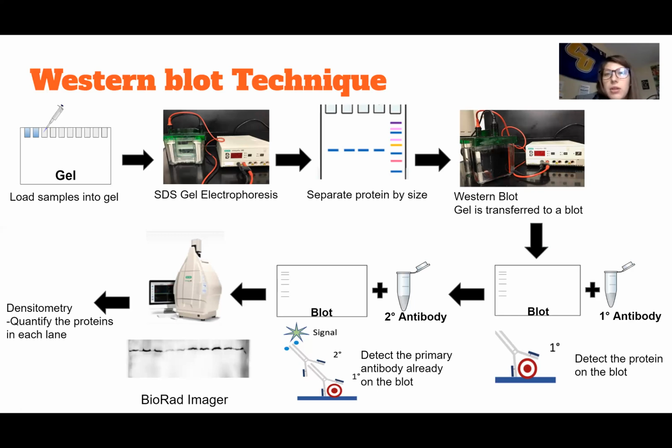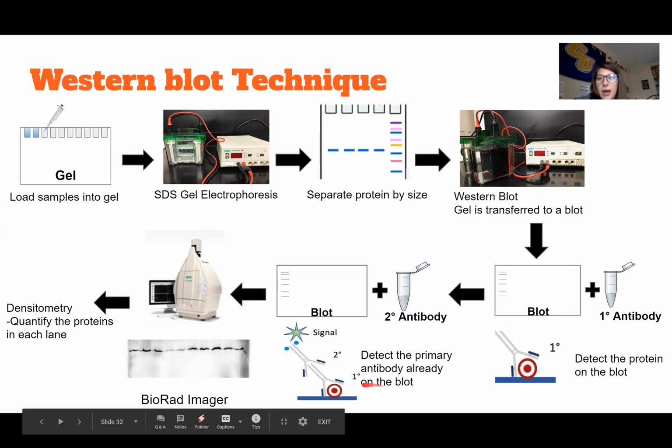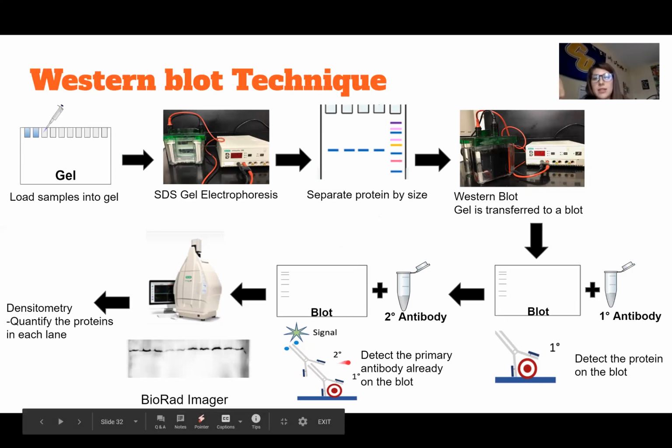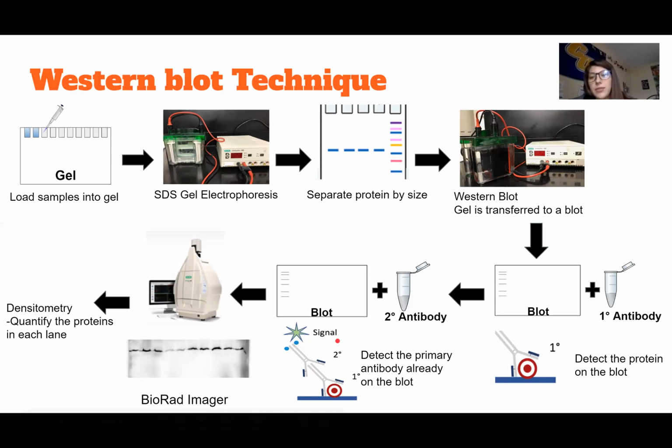Then we do that for a day, let it sit, and wash it. Now we're on the secondary antibody, where we make that fresh every single time. The secondary antibody says, okay, where has the primary antibody attached? I will only attach to that spot, exactly where Hannah's circling right now. So it's more of a specific thing. Then we let that sit and wash it.